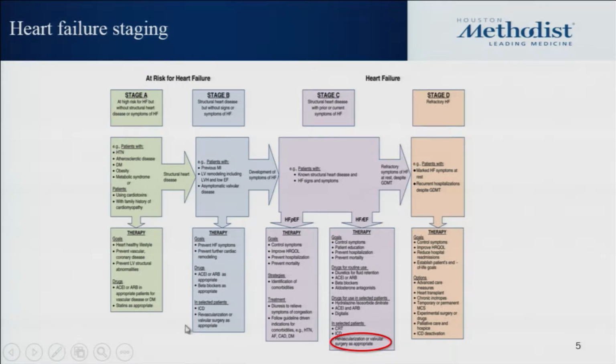So this is the newer paradigm of stages of heart failure. As you can see here, we are really looking at stage C, stage D. Stage A is where patients really don't have disease but have risk factors. And stage C is where they manifest with heart failure. I just want to draw your attention to this bottom part here, where revascularization or a valvular intervention is considered appropriate before they enter stage D heart failure.